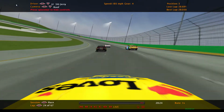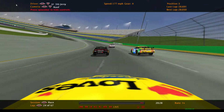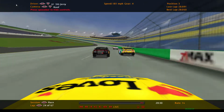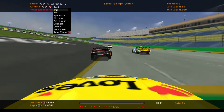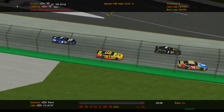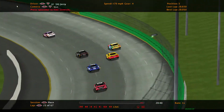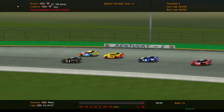The 1 going low, trying to take that line, but God, it's not easy getting work done here. Remember last time we came here, there was like 3 cars on the lead lap, and Jerry just waltzed to a free win. Jerry wants to win here again. He's going to have to earn it, god damn it.